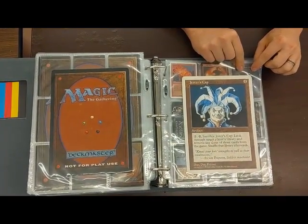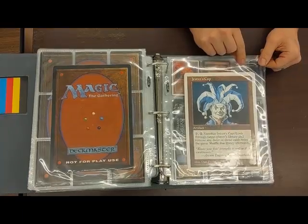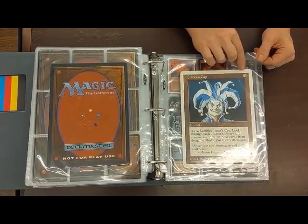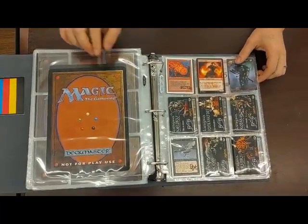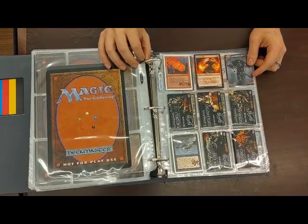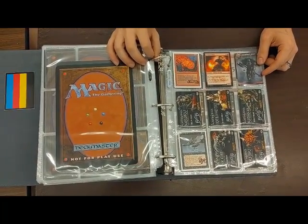Jester's Cap. Not for play use. Is there a nine-piece Jester's Cap puzzle? No, that would be so cool. That would be awesome. So the Chaos Orb, how it says not for play use, it is only for tournaments. It's not for just playing around. Well, you can play with whatever you want. No, but you're not allowed to play with it. You can only use it in a competitive tournament.